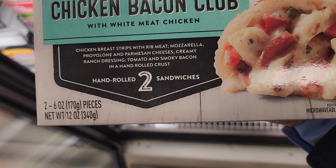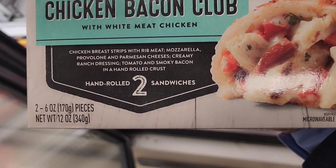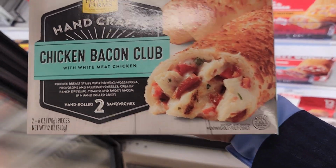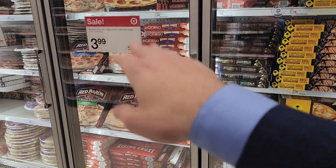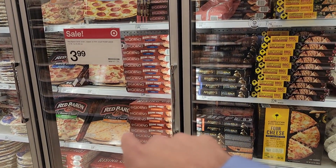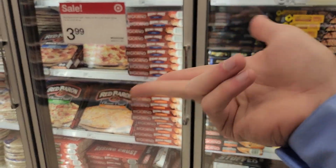You'd consider making your own by getting your own chicken strips, mozzarella cheese, Parmesan cheese, maybe some ranch dressing, tomato, bacon, and hand-rolled crust. Like, you will pay in the future for just consuming this conglomerate of gook. If you're a pizza lover, something I would tell you to pay attention for is when you poop the next day, if your poop's floating, that's steatorrhea, too much fat in your diet.